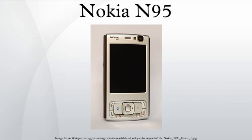N95 China, featuring the internal name RM245, the N95-5 is targeted at the Chinese market. The main difference from the regular N95 is the lack of any 3G connectivity support, which has not been yet adopted in China at the time of release, and the absence of WLAN connectivity, due to Chinese regulations. N95 8GB China, the N95-6, internally coded RM321, is a Chinese market-targeted version of the N95-2, lacking 3G and WLAN support just like the N95-5. Versions comparison. This table lists only the specifications that differ between versions of the N95 models.